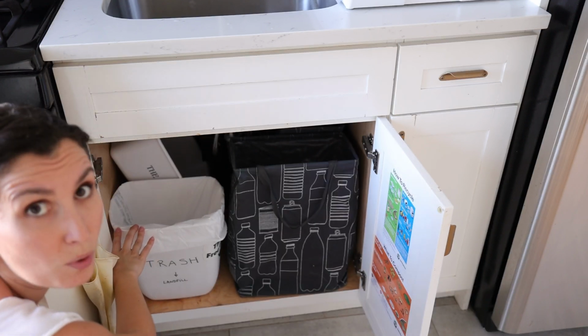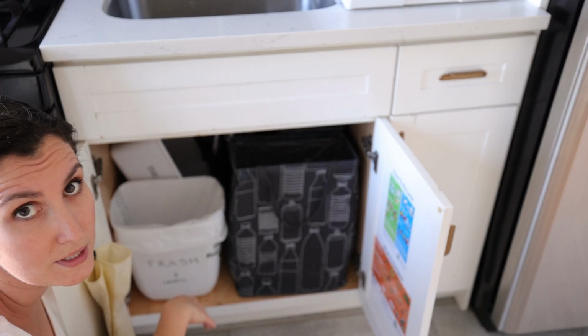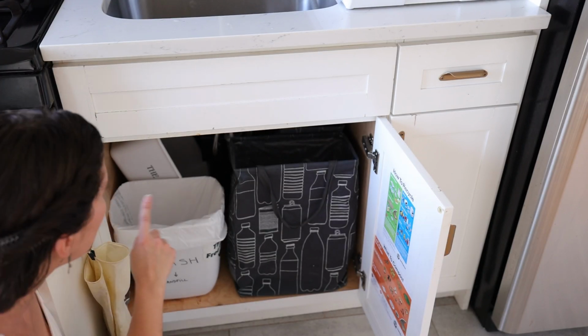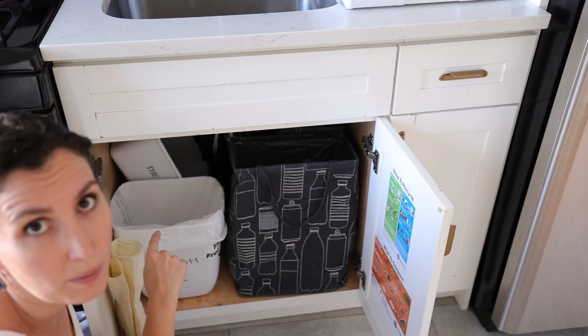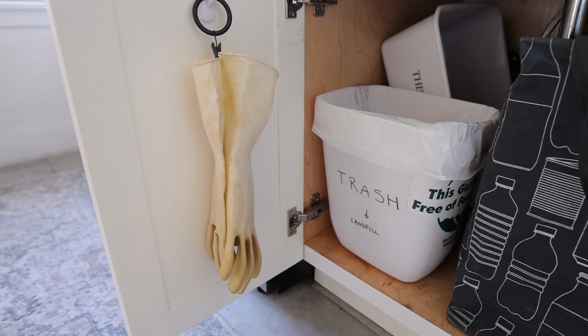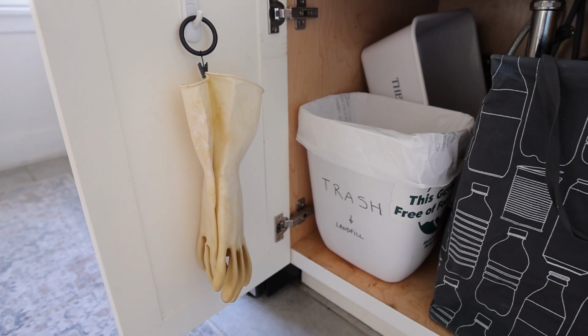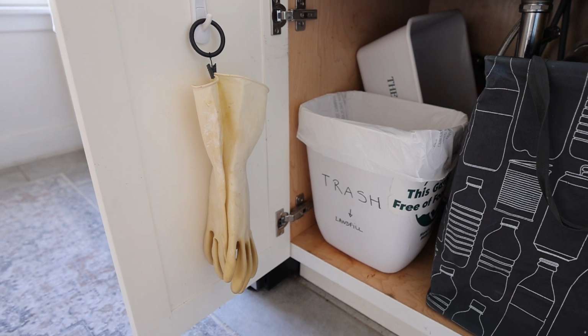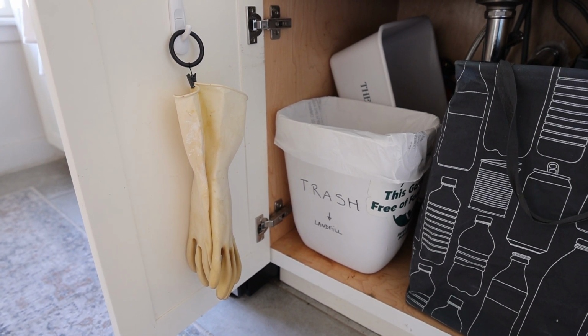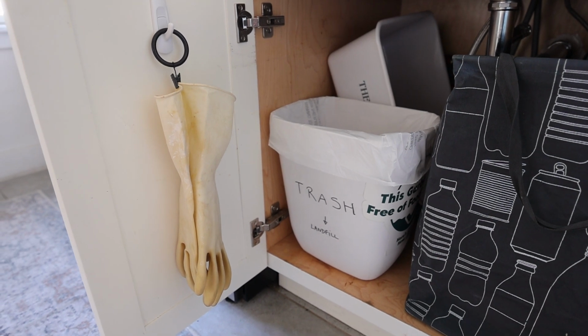This is just my small trash bin. As you can see, it's super tiny. That's what I'm left with after I recycle and after I compost. Behind my trash is actually another bin that I use whenever I need to hand wash clothes. I forgot to mention that I like to hang my gloves here right under the sink for them to dry easily and for easy access. But these need to be replaced.